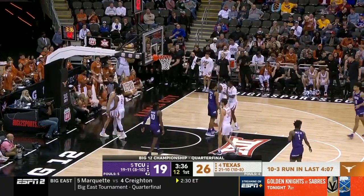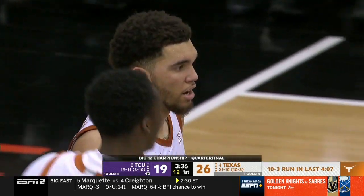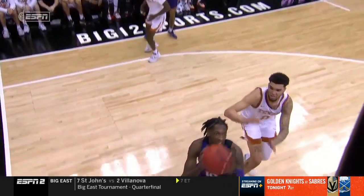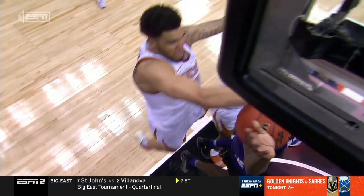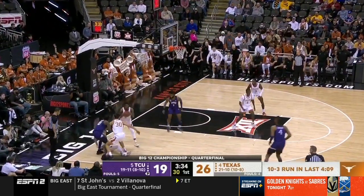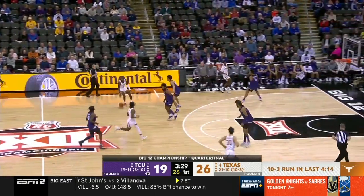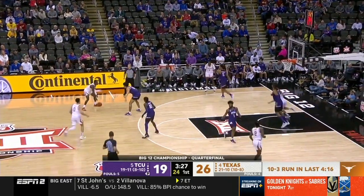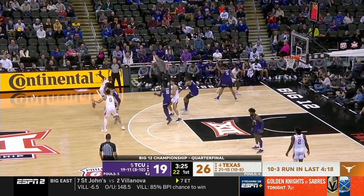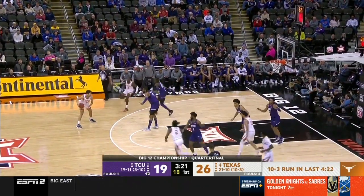Nice block by Allen out of bounds. It stays TCU basketball. That was a terrific block, and he stayed with the play because Ball had him beat. It was a really good offensive set, nice curl cut, and Allen just stays with the play. That's a basket-saving defensive play. And look at Timmy Allen again working on Ball. Seven TCU turnovers in the first half, and the largest lead of the game for the Longhorns.